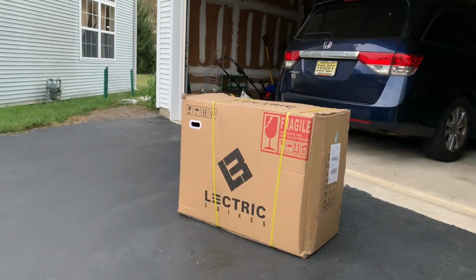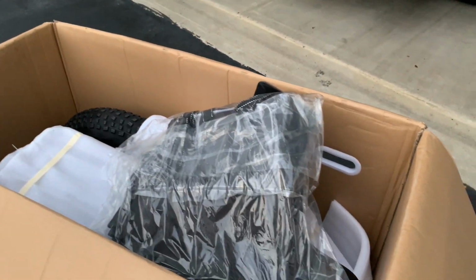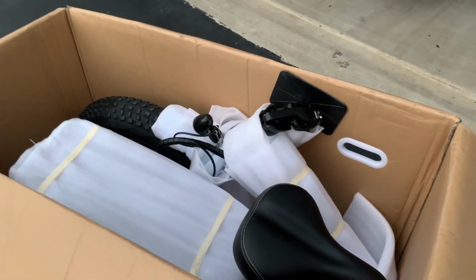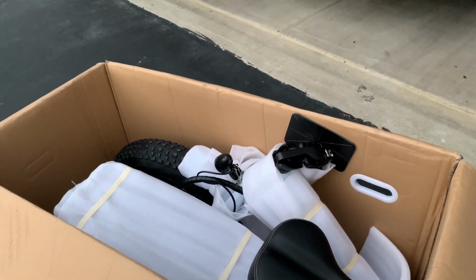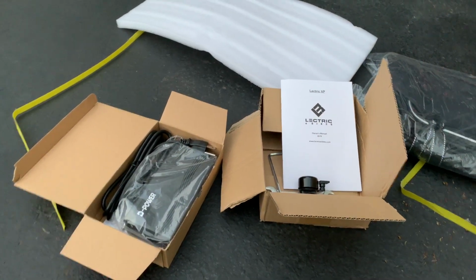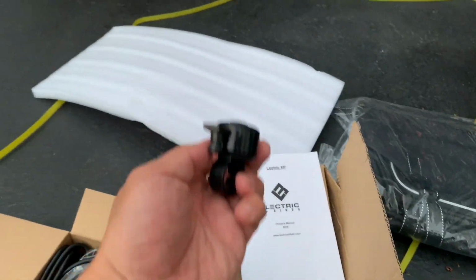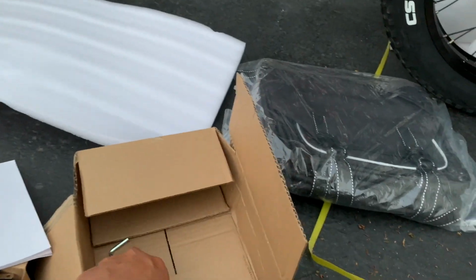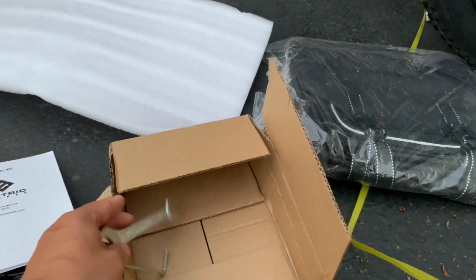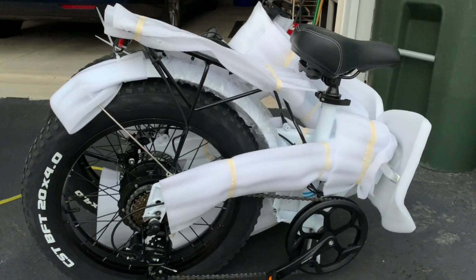Let me unbox this, see what's inside and how it goes. This is when I just opened the box. Styrofoam, and this is the pannier bag. The bike came fully assembled. All you're supposed to do is put the handlebar on. This is the small box inside the big box. Here's a charger. I assume this is the bell. There's a manual, the Allen wrench and the regular hex wrench. This is the bike, fully assembled at this point.